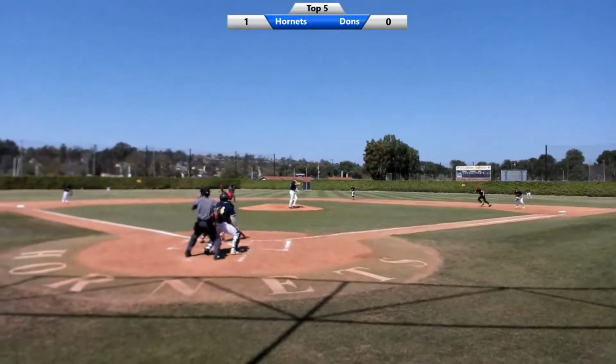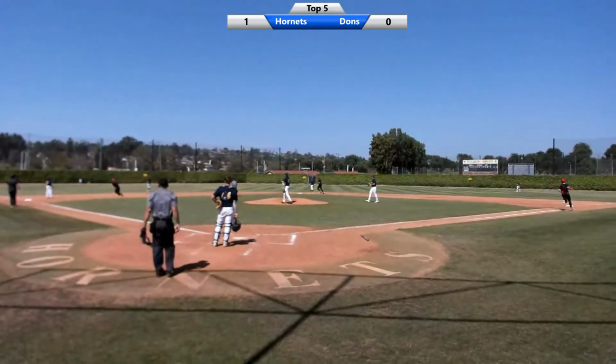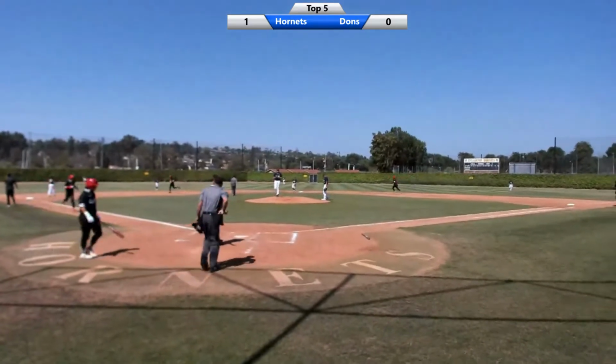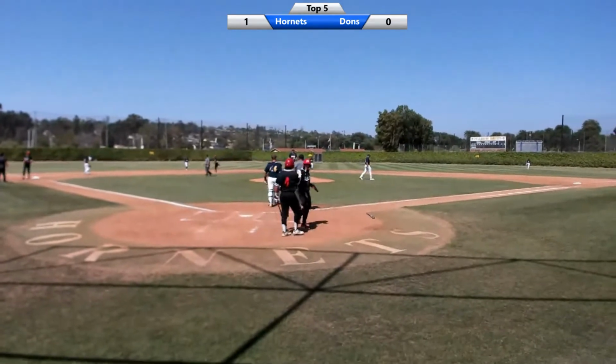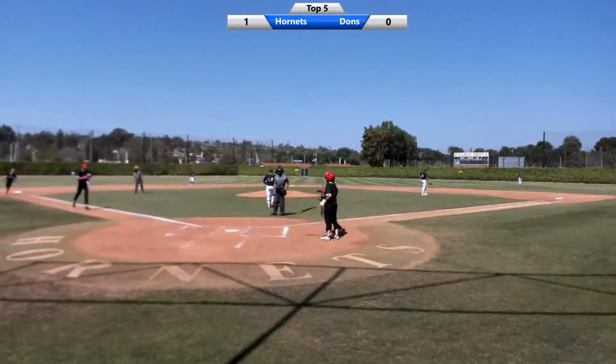One out. Smack towards left. This has a lot on it, and Pitella-Wiggs has just delivered a 3-run shot. Fastball middle in right at the belt, and Pitella-Wiggs made no mistake about it. And it's 3-1 Santa Ana.